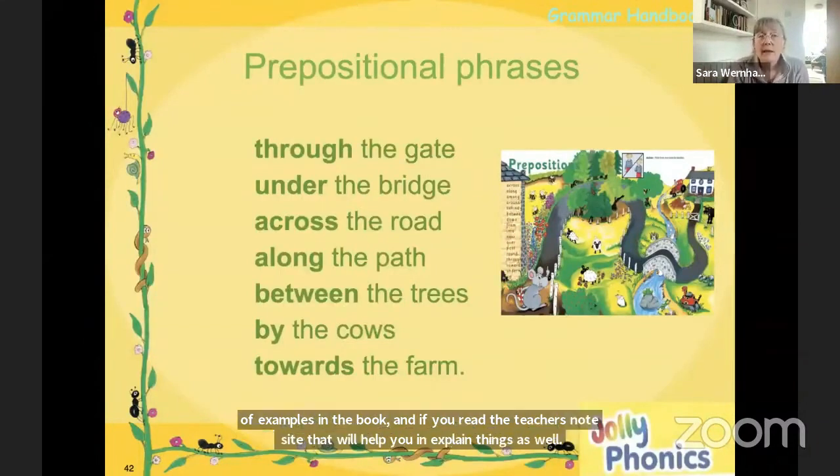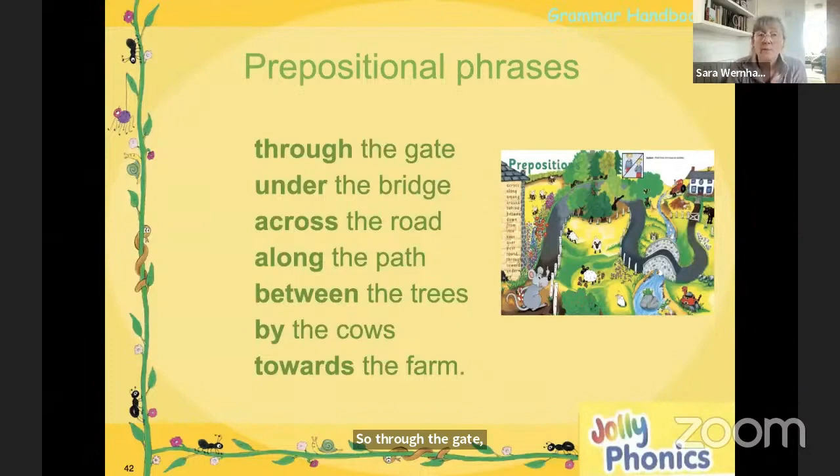So through the gate, under the bridge, across the road, along the path. The words in bold are prepositions. And we can say to the children that it's not a sentence because it doesn't begin with a capital letter and end with a full stop, but it does make sense. It's got a preposition at the front, so we call it a phrase, a prepositional phrase. So again, we keep developing the children's knowledge of these things. A phrase doesn't have a verb.